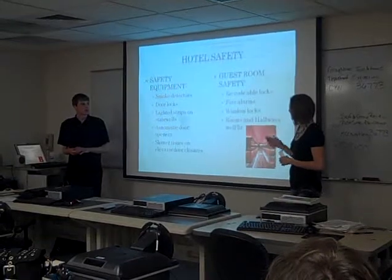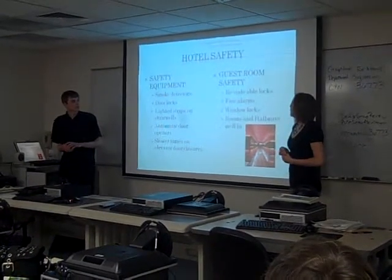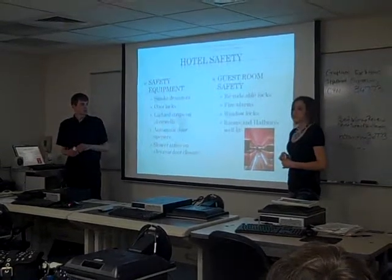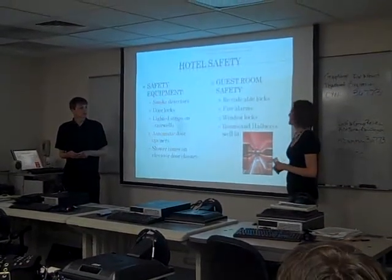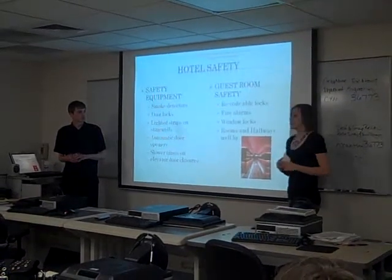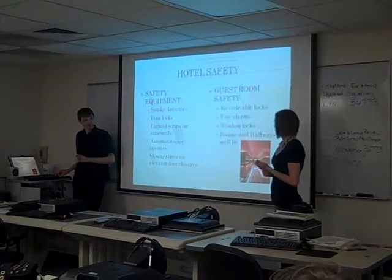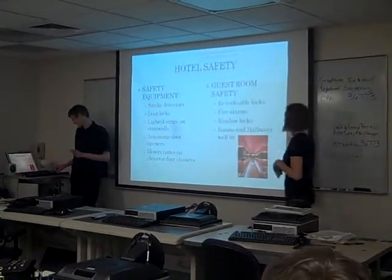Fire alarms go with the smoke detectors. All of the windows lock, but they can be unlocked from the inside, obviously. And rooms and hallways are well lit, so there are no hazardous times, I guess you could say.